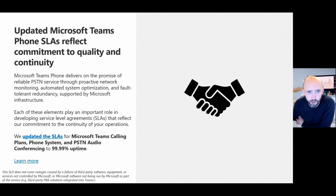So this SLA, I did put a note, does not cover outages caused by failure of third-party software, equipment, or services not controlled by Microsoft, or Microsoft software not being run by Microsoft as part of the service, e.g. third-party PBX solutions integrated into Teams. So just be careful. Great to see the SLAs and the uptime of 99.99 updated, but just make sure that you're up to speed on those SLAs.